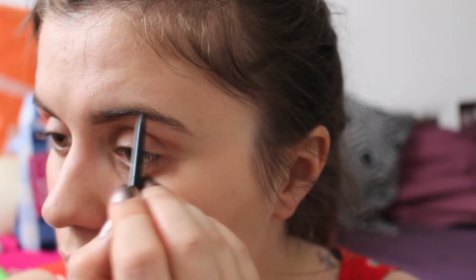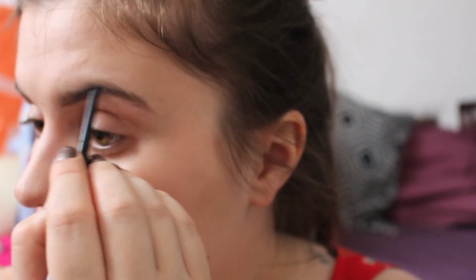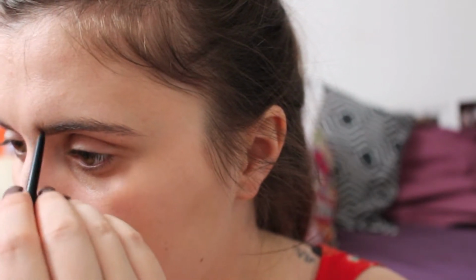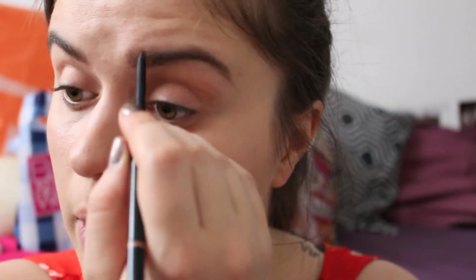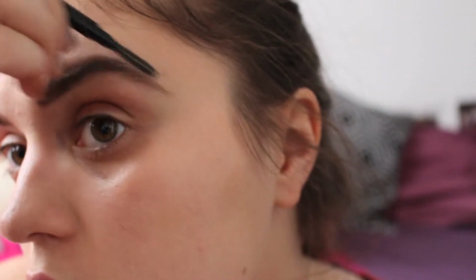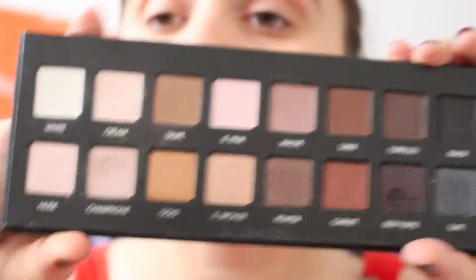If you've used the Brow Wiz, please let me know down in the comments roughly how long they last. Obviously I understand some people use this every day, and people's brows are bigger than others and all that jazz, but that's about alright. Let's give that a quick brush through. I'm going to be working from this little guy here.